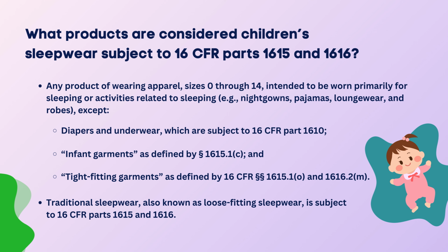In this video, we will focus on the requirements for infant garments and tight-fitting garments. These garments are subject to the testing requirements of 16 CFR Part 1610. But the criteria to meet these definitions are defined in 16 CFR Parts 1615 and 1616.